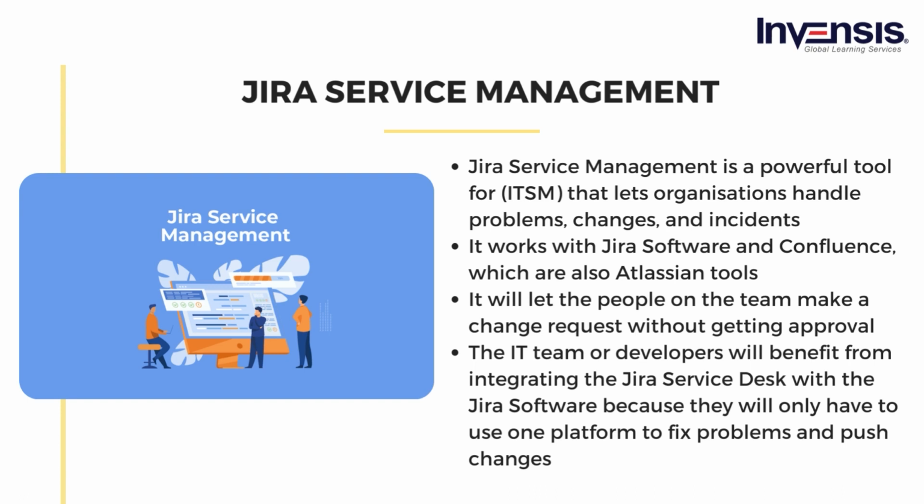The IT team or developers will benefit from integrating the Jira Service Desk with the Jira software because they will only have to use one platform to fix problems and push changes. You can change how Jira Service Desk works by choosing apps from the Atlassian marketplace that fit your needs. There are more than 800 apps for it in the market.